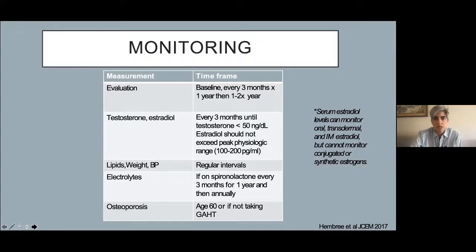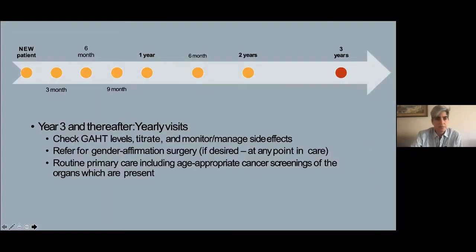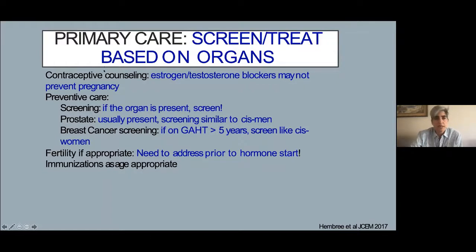Breast cancer is not on here. I think it comes up in here. So again, contraceptive counseling may not prevent pregnancy, even though it can cause sterility. So you still want to talk to them. Screening, they probably have a prostate. Keep it in mind. If they have an organ, whatever organ it is, you screen it if they have it.